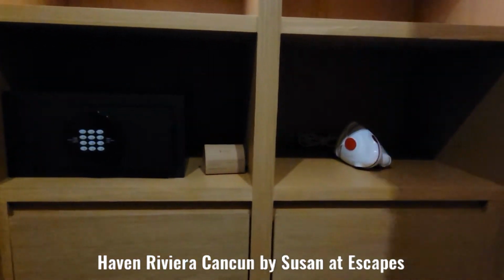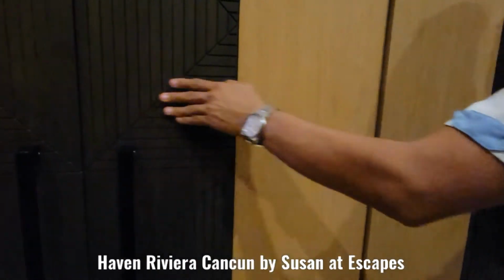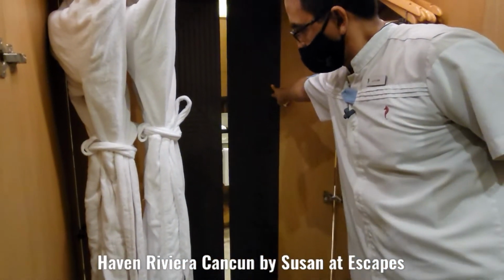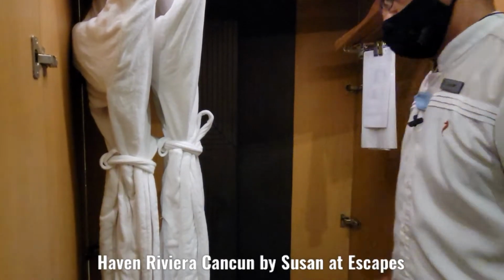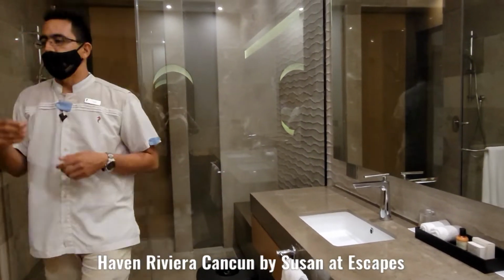You have the steamer. This is really nice because you have access to the closet from both sides, bedroom and bathroom. You have robes, hangers, an umbrella in case of rain, an extra pillow. You have the station behind you. There's a Bluetooth speaker right up above you.